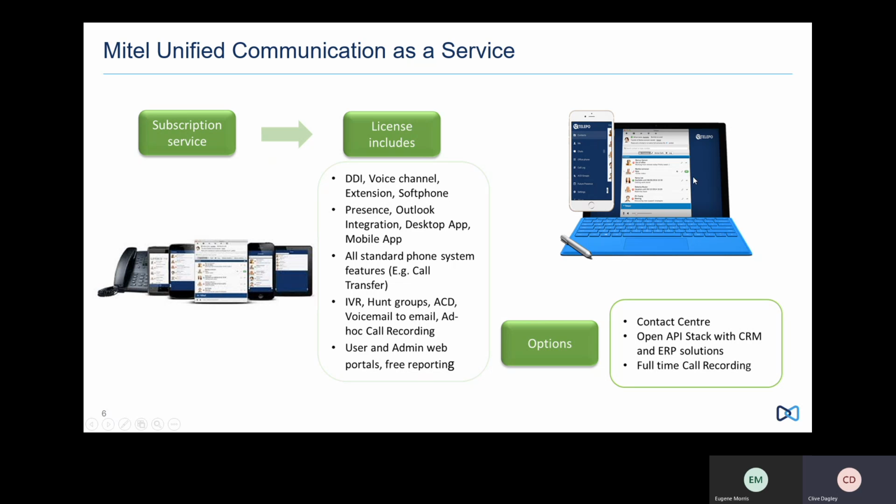We run the standard, what you'd expect. So you've got presence, you've got Microsoft Outlook integration. I'll demonstrate some of those features a little bit later. As I mentioned, all of the different tools that you'd require to run very effective cloud services. You've got standard transfer capabilities.